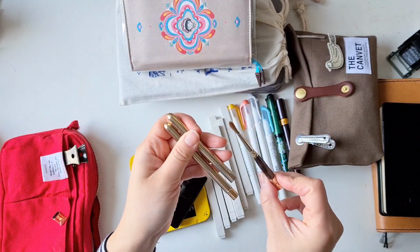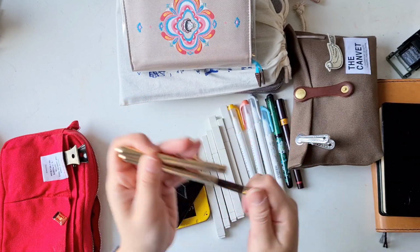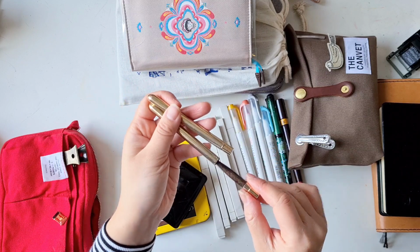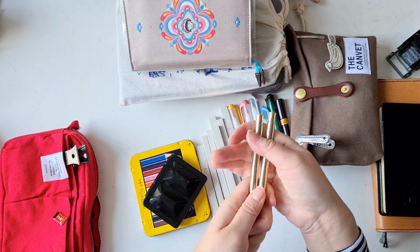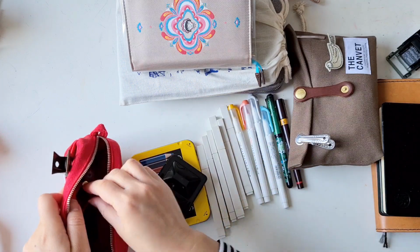This is a size 6, I think, and a size 4, brush pens in traveler size. You can get these brushes in an actual art store. I think I got this from Amazon or Jackson's Art, I can't remember, but yeah. So this is the traveler's brush that I have in my art pack.